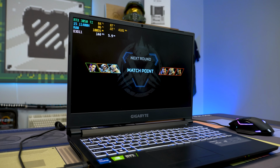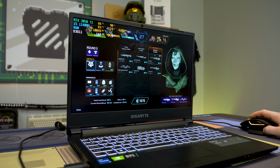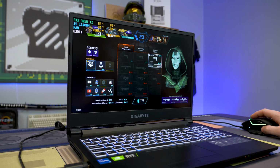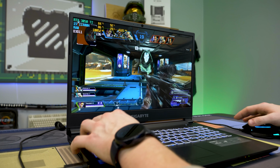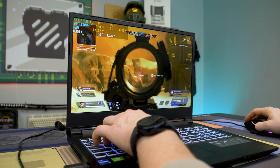Jesus. It's a good thing that we have 16 gigs of dual channel RAM though, because 10 gigs of usage. But there are a few programs running in the background I noticed on this laptop, so you could probably get that RAM usage down. We got McAfee running, bro? Probably, but yeah, there definitely is some bloatware. So clear that up, you'll lower the RAM usage and give you a little bit more headroom.